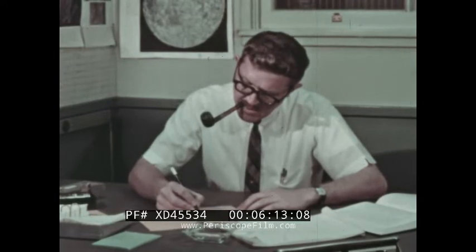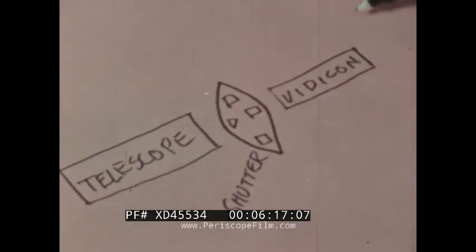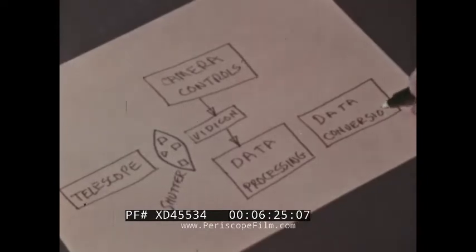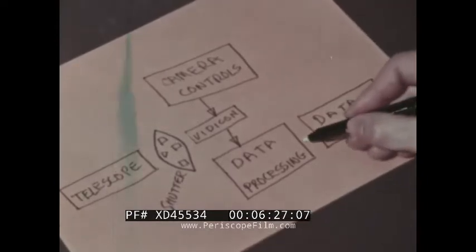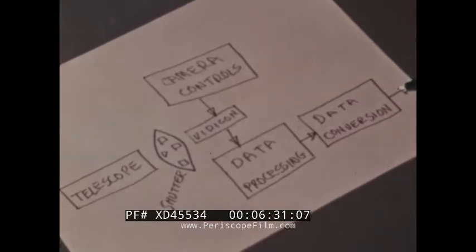The vidicon tube couldn't be pulled off the shelf. We'd have to find a special tube and design circuitry to operate the camera and tube. The picture information from the tube would need some juggling. Then conversion to computer language using a binary code for sending back to Earth. It didn't look too bad.